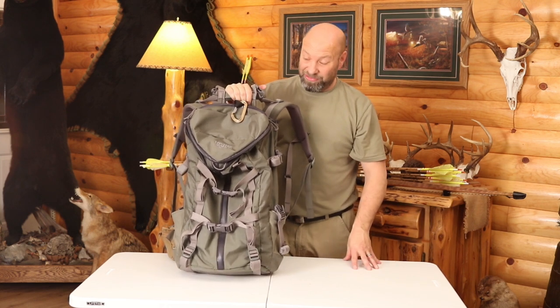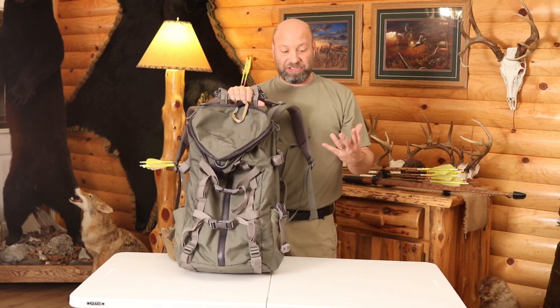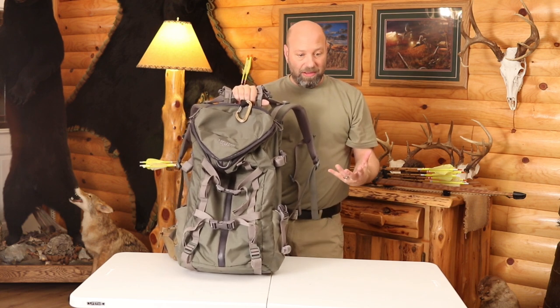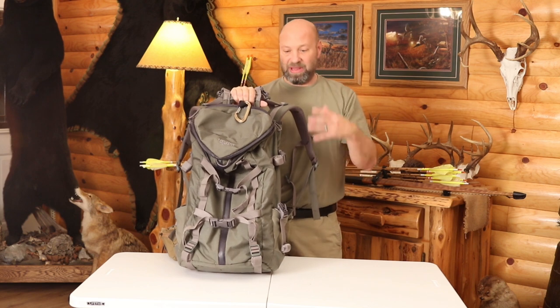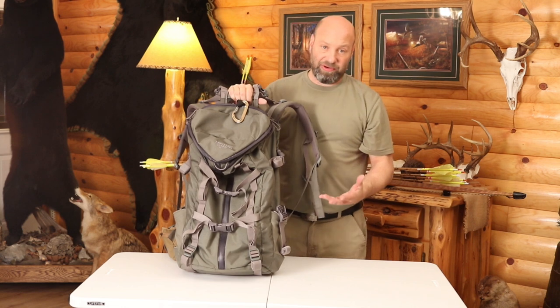I can't say enough good things about them, and I will highly buy from them again too. Now my Exo pack, which I don't have out here, you guys have seen reviews on, is another amazing pack. But they changed it. They changed the frame design. They changed a lot of stuff to it that I don't know what the new one is like.